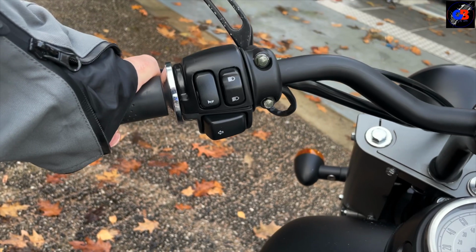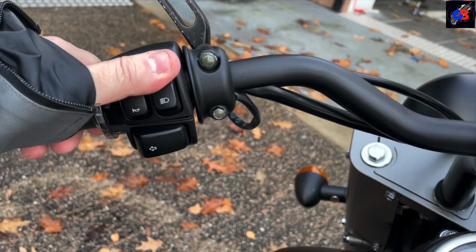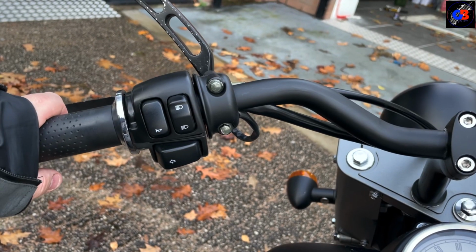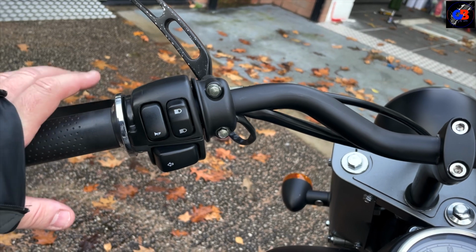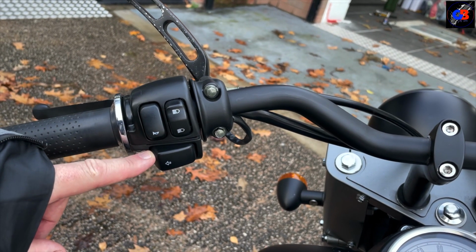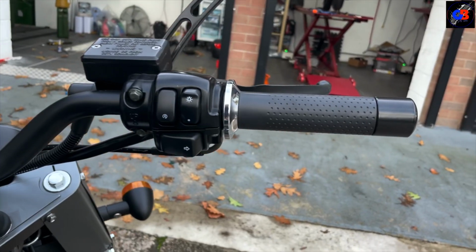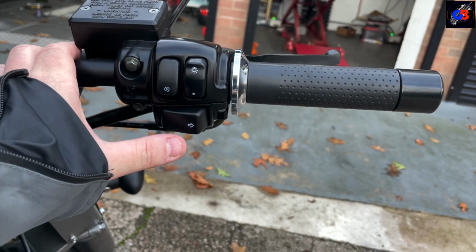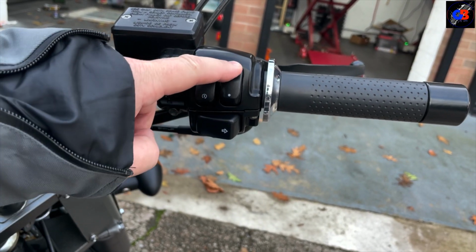I'm actually quite impressed. The buttons on this are decent, quite chunky, with a quite nice feel, and they do have the Harley Davidson controls as well. So if we just go over the left side, you've just got your left indicator, you've got your horn, you've got your high and low beam. On the right hand side, we've got your right indicator, we've got your engine start, and we've got a light on and off button.